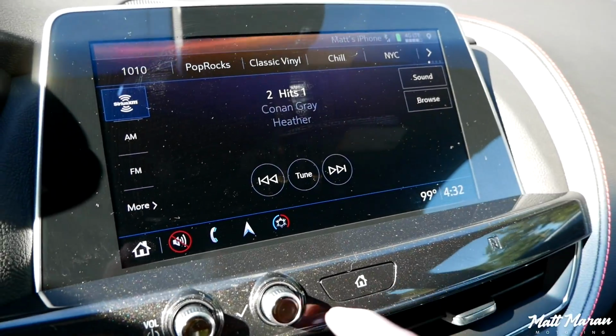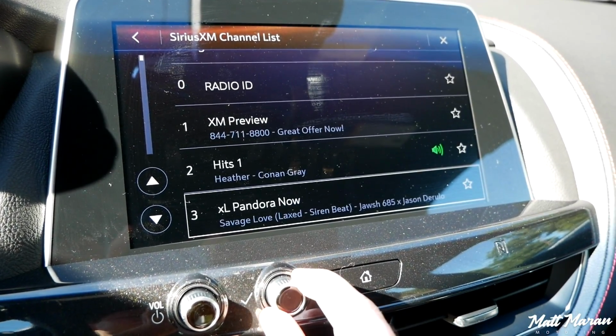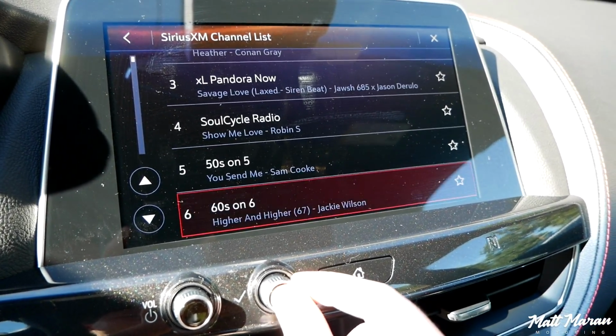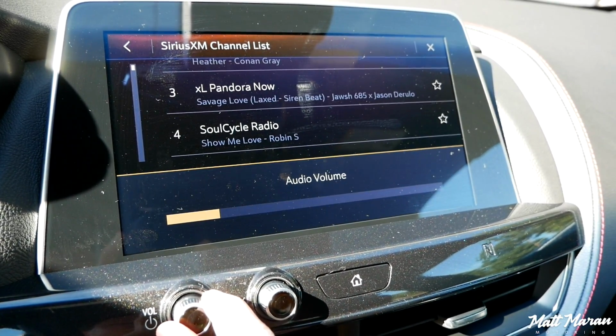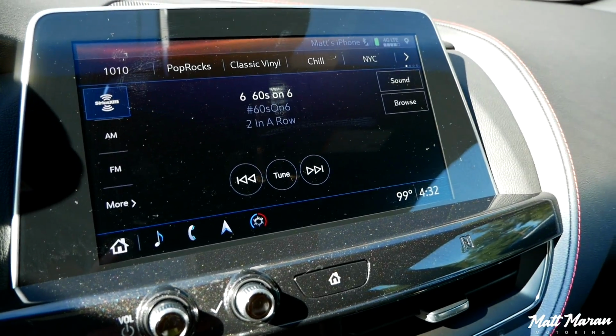It is unfortunate though, whenever you do use that tune knob, that it actually brings up this whole sub menu of like, here's your radio stations, and then you have to select it, and then it goes back to the main audio screen. So it's an extra step that I don't think they needed to add, but other than that though, I really like the way this is set up.